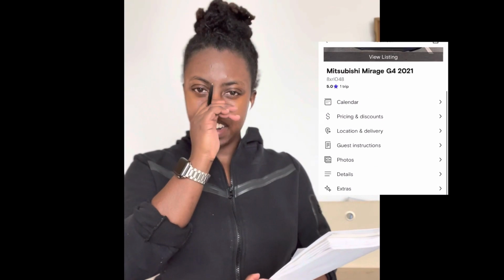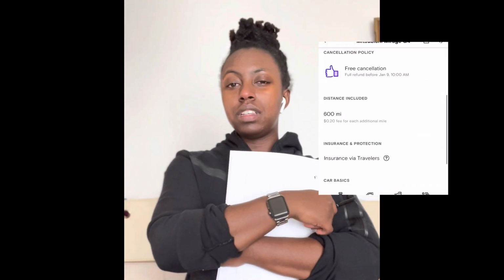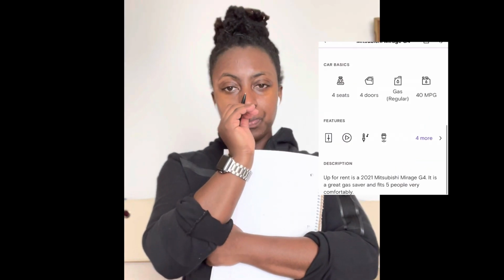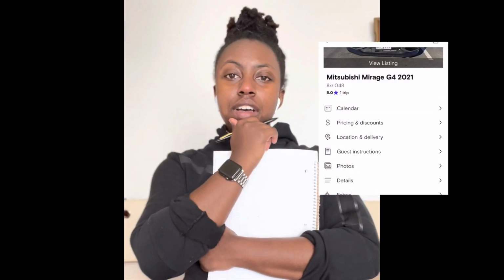The functionality of the app is really good. It's easy to use. Everything's pre-listed. It's a good app. That's the only thing I could say about it. I haven't had a bad experience for my first ride. This was good. I think I really need to get the logistics down when it comes to deliveries. Right now I'm not going to deliver cars. People can just pick it up from my house. I think that's the easiest way to do it until I figure out a new method of how to deliver cars or have someone help me.